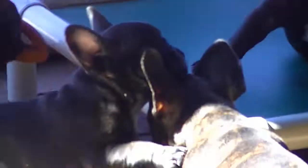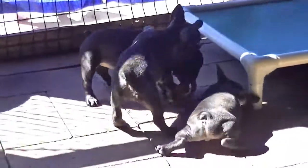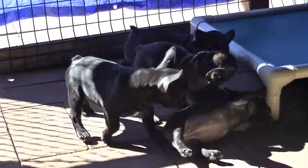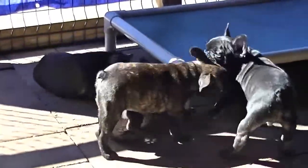You can see those big honking Enstrom ears on them. And I like them. I like the soundness they have in their bodies and their overall strength and agility. And, yeah, I'm real pleased with them.